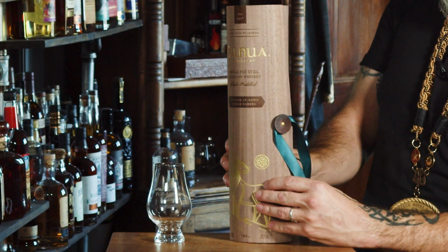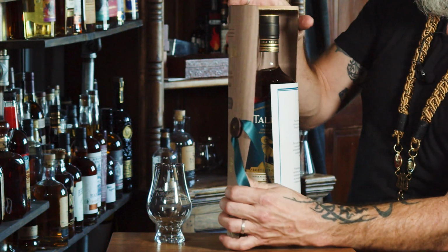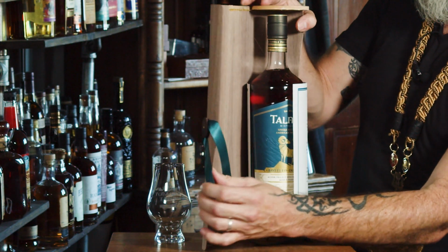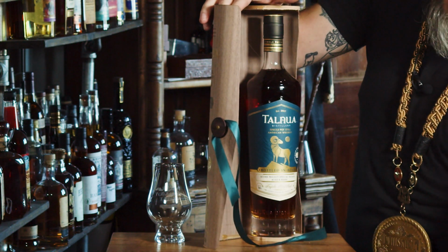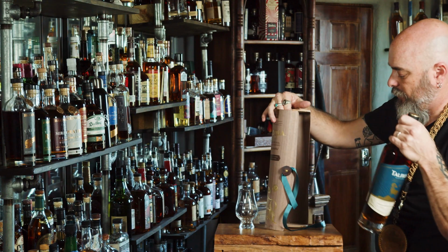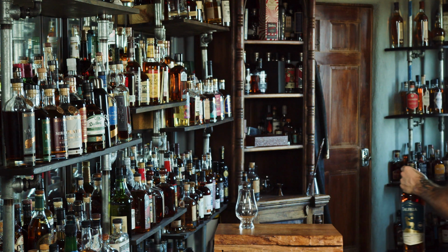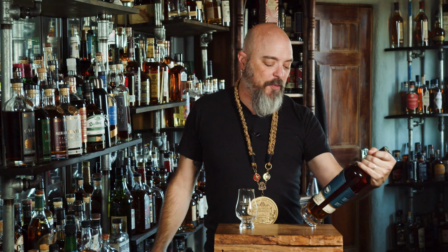So this thing is glued all the way around, and then it sort of peels off. Look, you can see the glue coming off right there. It's still peeling. That's not going back on. I'll keep this. Okay. That's a cool little thing. Look at that. Isn't that pretty? Acorn Project Special Release. 6-year-old bottled in bond from Talnua.